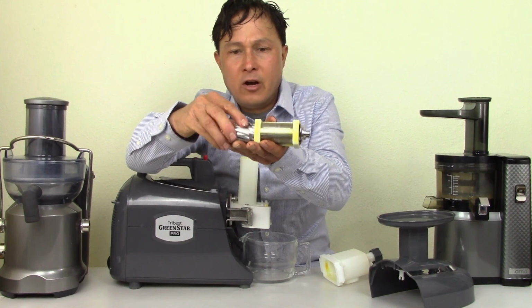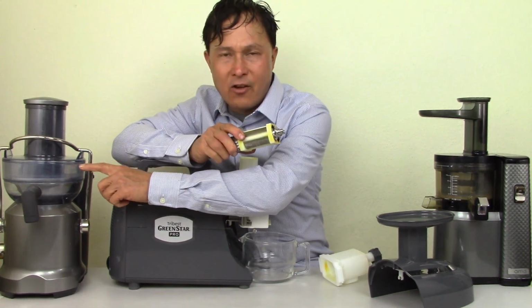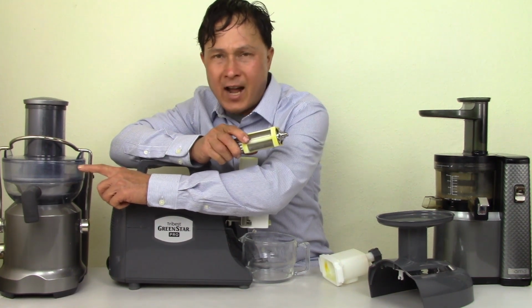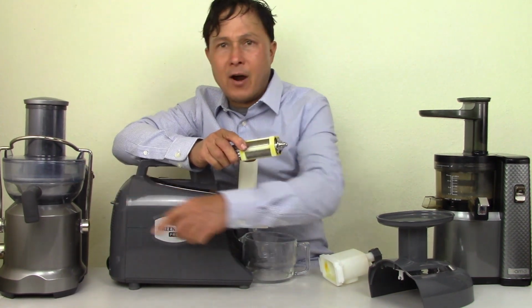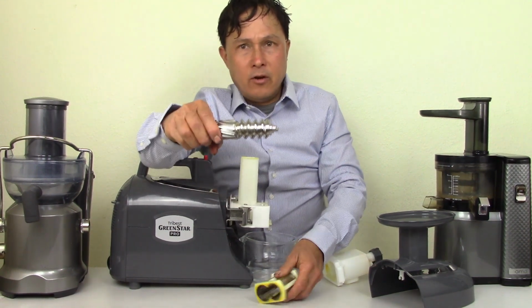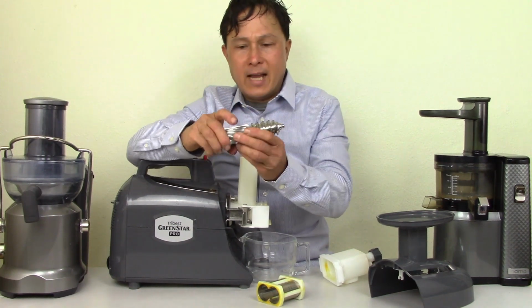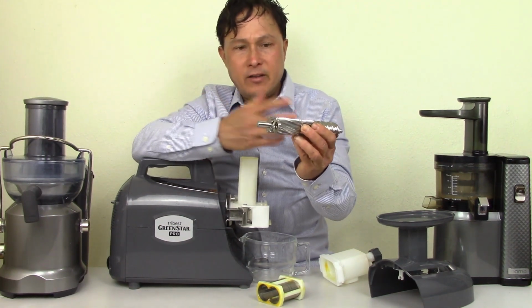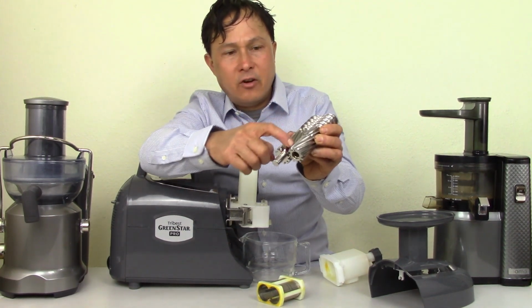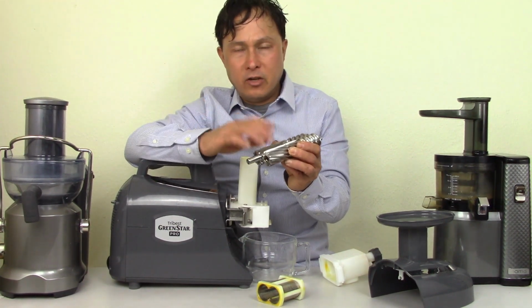This machine runs at under 150 RPMs, a lot slower than the 10,000 plus, maybe 14,000 on high speed on the Breville. So a lot less oxidative damage. In addition, the food is only touching 100% stainless steel gears, which is really nice. In addition, I don't have my sample today, but basically inside these gears is also a far infrared and magnetic that does not touch your juice.